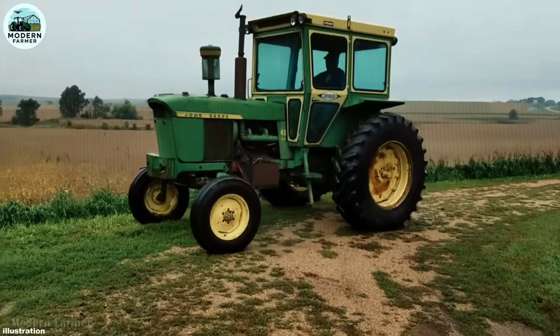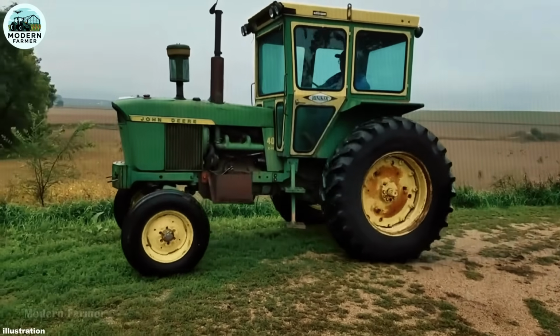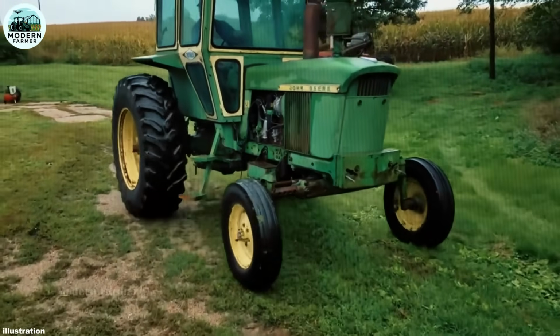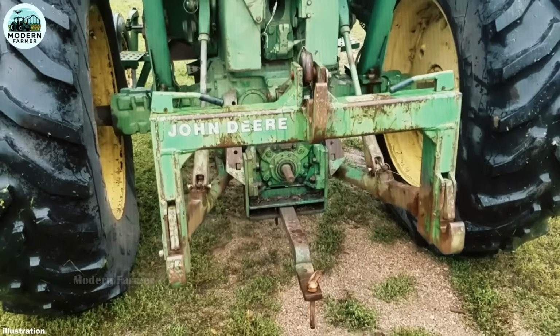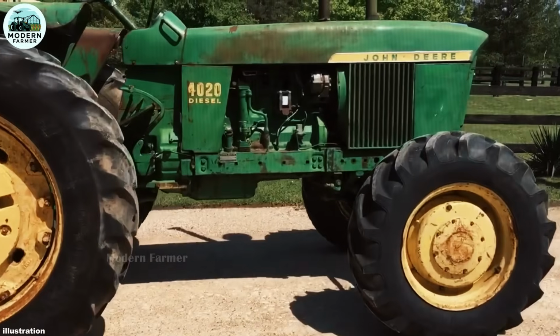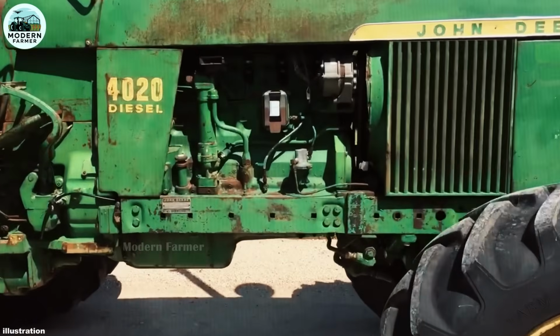In 1963, amid a period of innovation in agricultural mechanization, John Deere introduced a tractor that would prove to be one of the company's greatest successes, the John Deere 4020. It was the successor to the 4010, but with many improvements in both power and convenience.